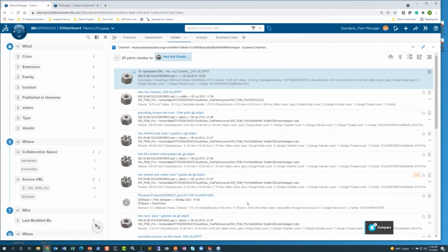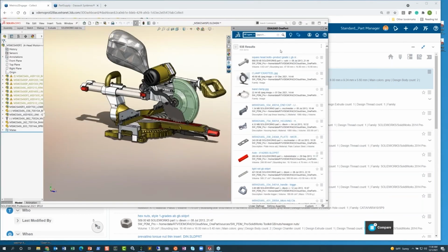Additionally, if I'm in this design phase and I can't find the part that I need, we have access to this library of parts, an outside catalog called Part Supply. We can get it to come up here.